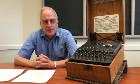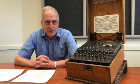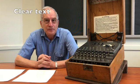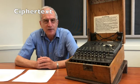But what it will do is translate a message that anyone can read into a message that you can't read, by just scrambling all the letters, turning them into stuff that isn't readable. A message that everyone can read is called clear text. When you pass it through a machine like this, what comes out is what's called ciphertext.